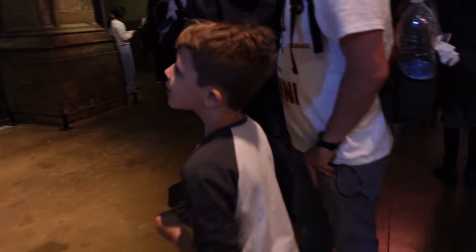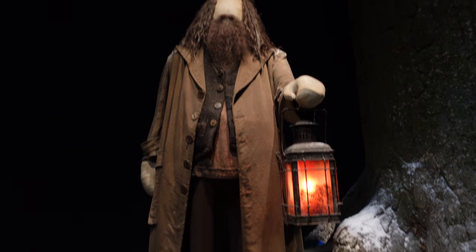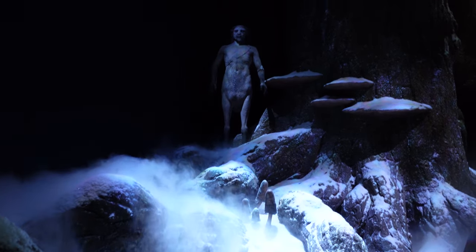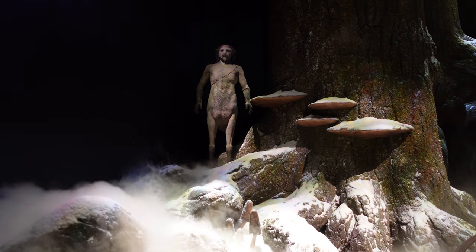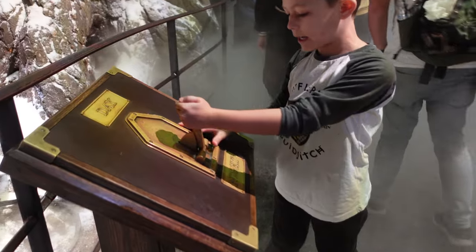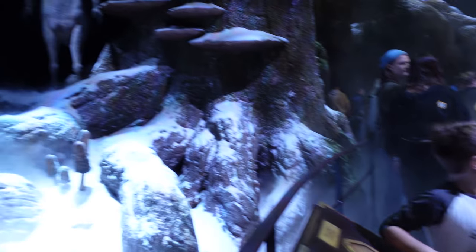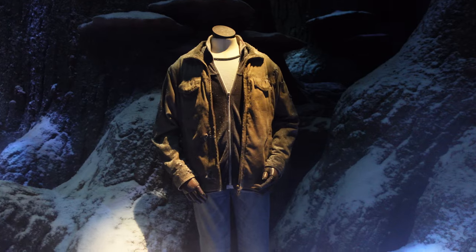Holden's been asking this whole time, can we go to the Forbidden Forest? Guess what? We're going. We can go now. What do you do? You make it day or night. What do you want it to be? Night. Creepy. Ooh, creepier. From Hallows Part 2, Skyla's favorite movie.